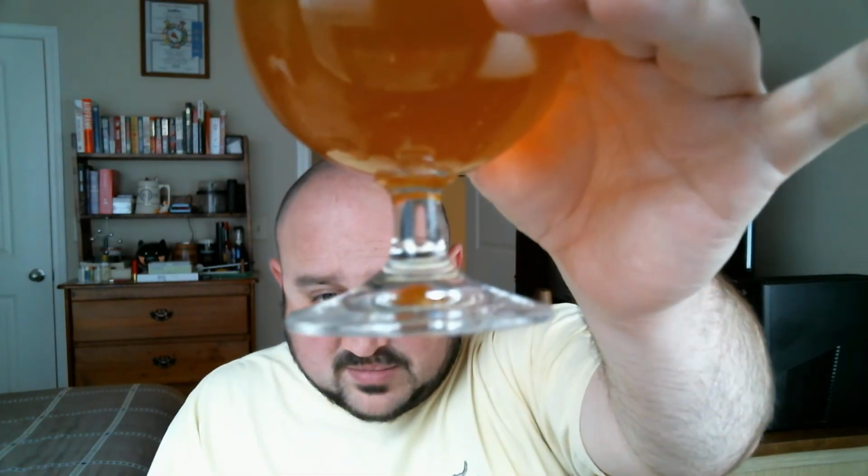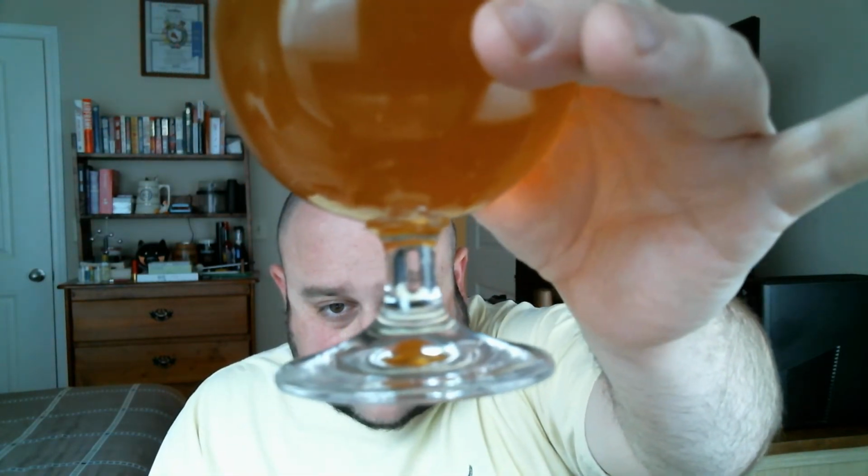It poured really nicely. There is actually a lot of sediment on the bottom. You may be able to see that. Little white chunks of sediment have settled down to the bottom of the glass. It's very hazy, and as I hold it up to light, there is a lot of suspended sediment as well with this one. The head died down really quickly.